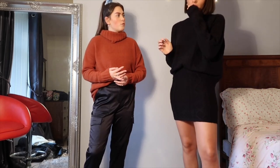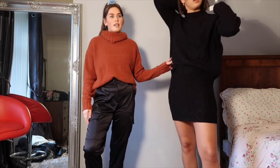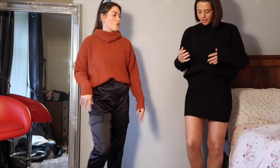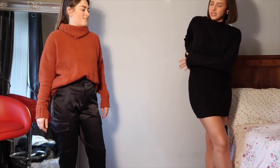No, but I think they wanted the two-piece to be tight. Yeah, it's like a tight two-piece. So if you were to get your size, it'd be tight, you know? Yeah, and the jumper was £13, and then I got the skirt in a medium, but it's actually a bit big, so I probably should have sized down.